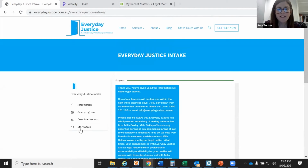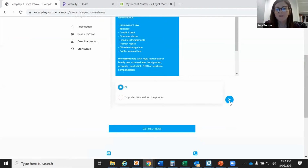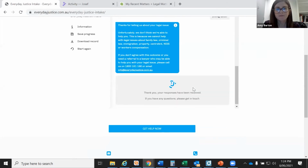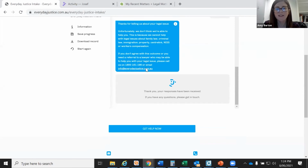Now, if I start this chat again, and let's say a client says that they have a matter in immigration, then it will automatically say that we can't assist. What we would like to do in the future is then prompt to a window with a list of some services that can assist. We haven't got to that point with our bot yet, but we will.